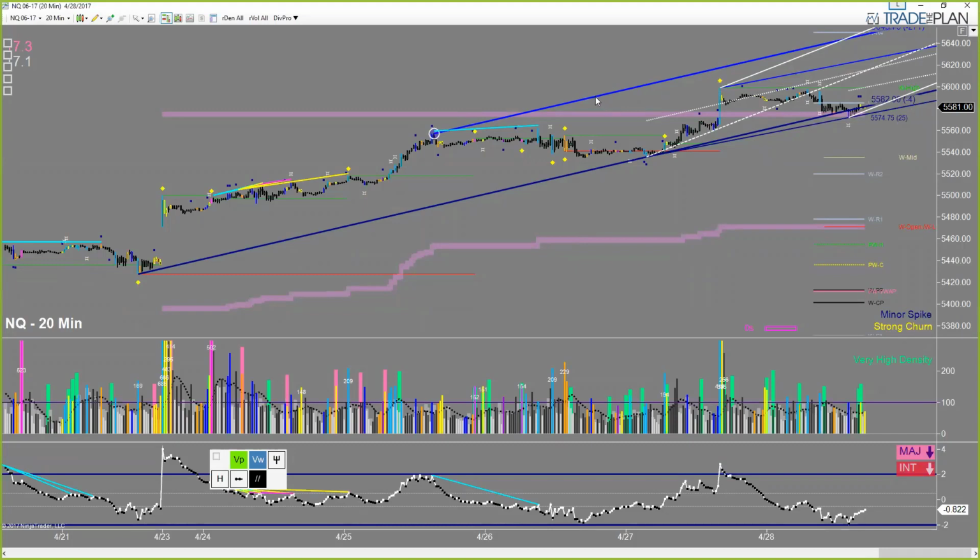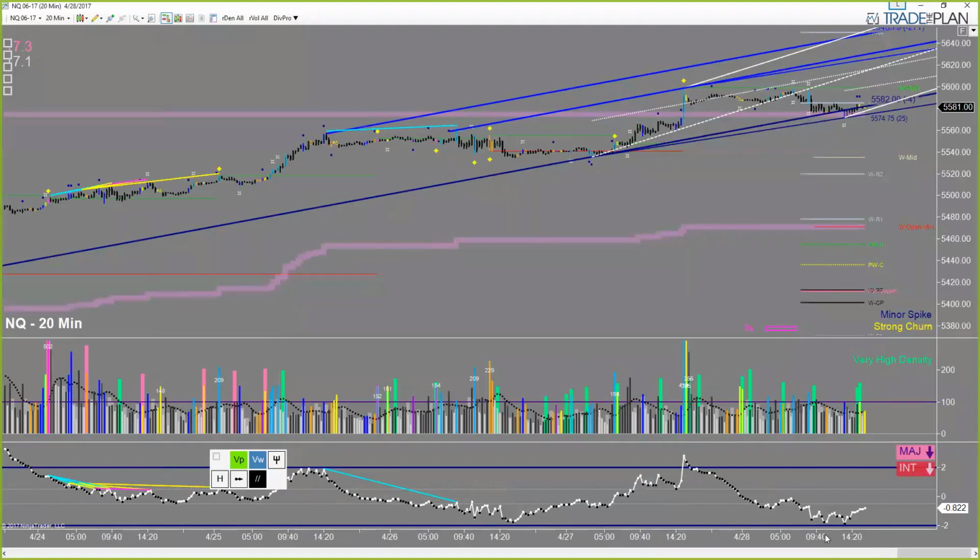So that's one of the things with market geometry that's important to understand. When you're in a really strong trend, the first break of that trend line is typically not the important one. The first break or two tends to be you're just making a slightly less steep channel.